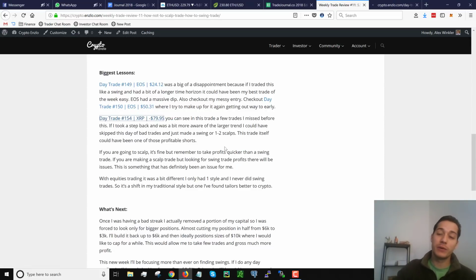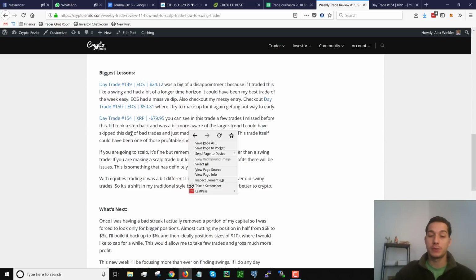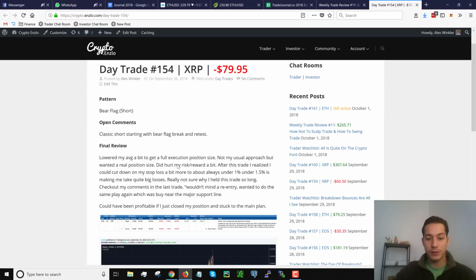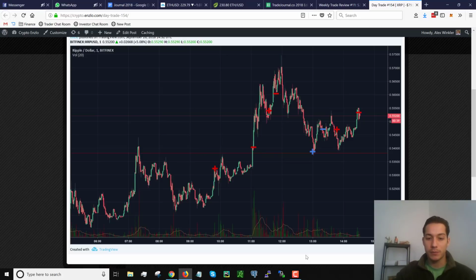So the next trade I want to review is kind of a funny one. It's XRP. This was the day where I was really overtrading, and if I consolidated my trades to a few better entries and took a backseat position, this could have been really good. I'll show you here, this chart really sums it up. This is how scatterbrained I was on Wednesday.